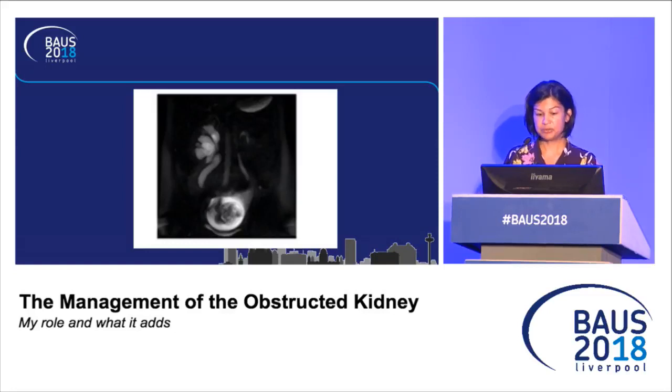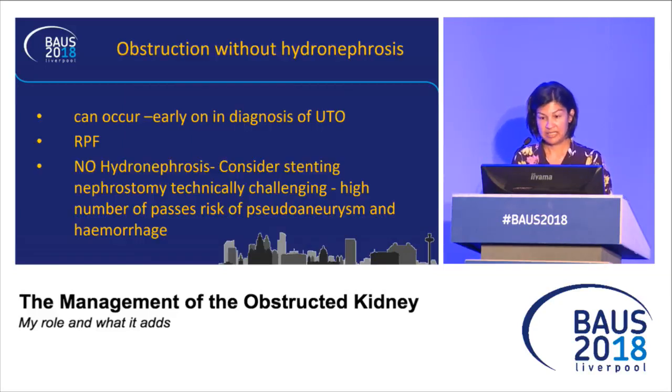MR can be useful. The problem is, as I've explained, with the patient lying flat and the procedure taking at least 30 minutes, it's quite difficult to tolerate. So it's difficult to get a technically good study, although it is a good option in experienced hands compared to doing a CT, which has the radiation burden.